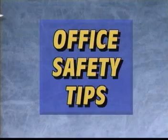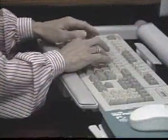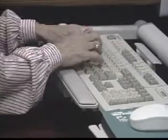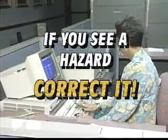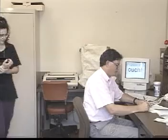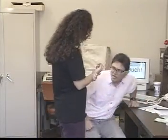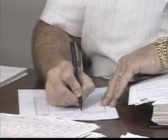Okay, a few more tips and we're finished. Before you use any equipment, be sure you have been properly trained and authorized to use the equipment. During your work shift, if you see a hazard, correct it. If the correction is beyond your expertise, notify your supervisor of the hazard so it can be corrected before it creates an injury. If you are injured on the job, report your injury immediately when it occurs. Don't wait for several days. Report all injuries when they occur.